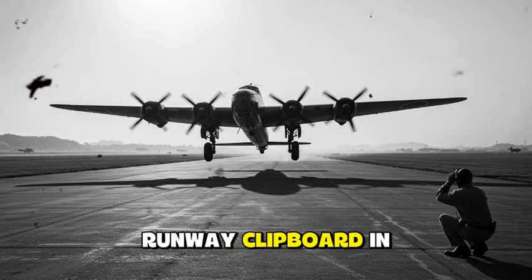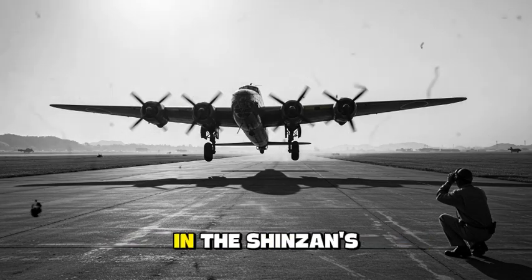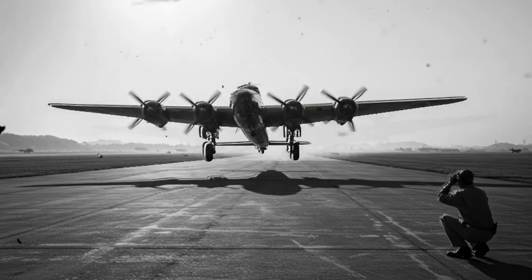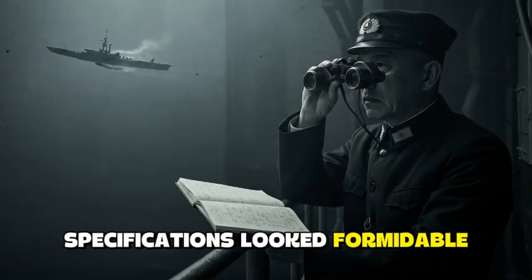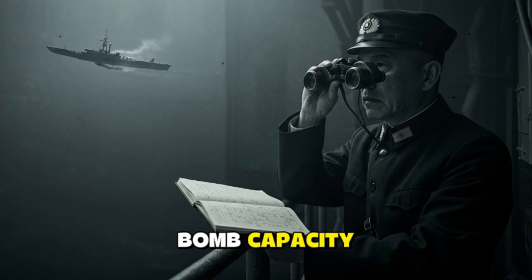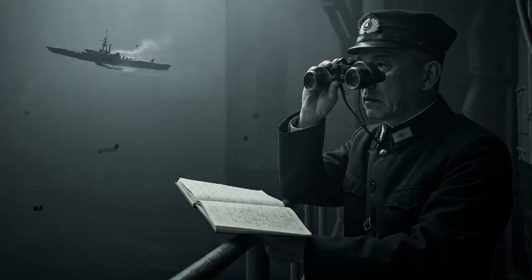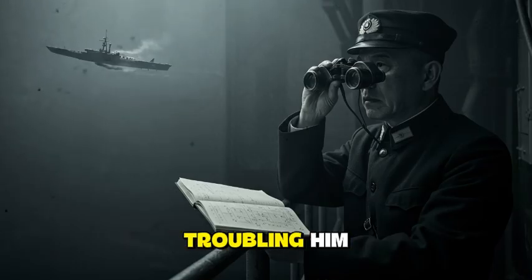Standing beside the runway, clipboard in hand, Matsumura watched Major Katsuaki Kira complete his pre-flight checklist in the Shinzān's cockpit. The bomber stretched 138 ft from nose to tail, its silver aluminum skin gleaming in the early light. On paper, the specifications looked formidable: 4,000 kilos of bomb capacity, 3,500 km of range, defensive armament positioned to shred intercepting fighters. The Navy's procurement officers had called it Japan's war winner, the aircraft that would bring American industry to its knees. But Matsumura's engineering notebooks told a different story, filled with calculations that had been troubling him.